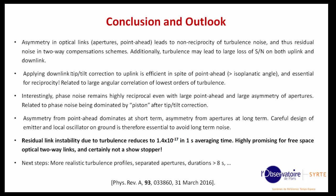What we will do next, well, we'll look at different apertures. In this case, the two apertures we looked at were co-located. What you will do more realistically in a scenario, we'll have two separated telescopes, one for emission, one for reception, so that we have not looked at yet. Try and use actually measured turbulence profiles, which should be even more realistic than what we've used, and go for longer durations, longer than 8 seconds, which is a question of, in fact, computer time or having a large enough computer. So I'll tell you about that next time.